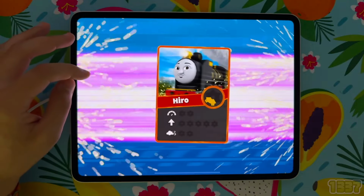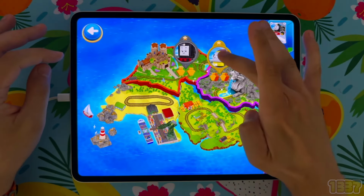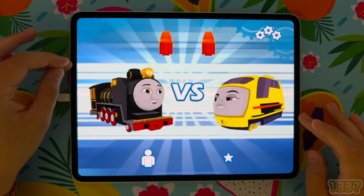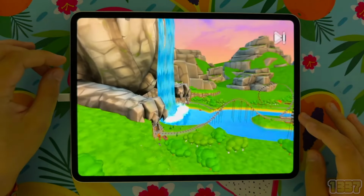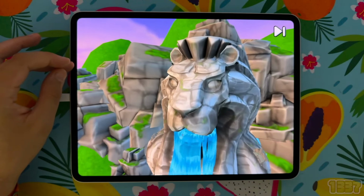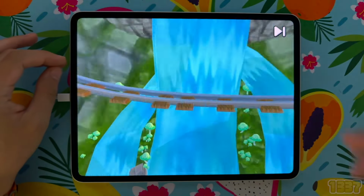Alright. A new challenger appears! Hero versus Farona! Prepare your engines and get ready for the race. Welcome to the Roaring Falls. Beautiful track, just beautiful.